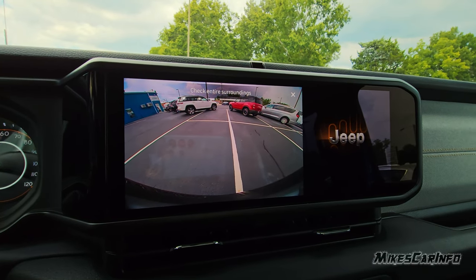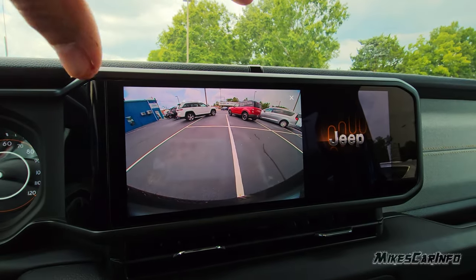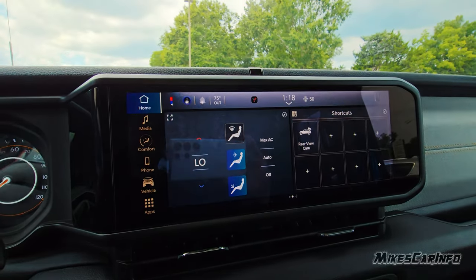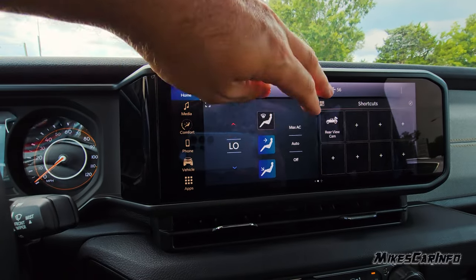Looks really good. It's in that center location. It's a wide angle view. It's really good for just a camera itself. So that's your home screen.